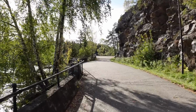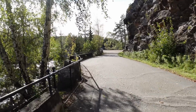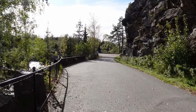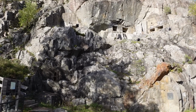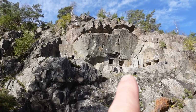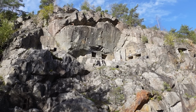But there is something also here that we want to show you, which is a totally different story, but that is even more interesting. So let's go up there and show that to you. It's a very special feature here that Eagle Eyes is looking at, and that is a rifle gallery. See that? That is actually something that was built even before the First World War.